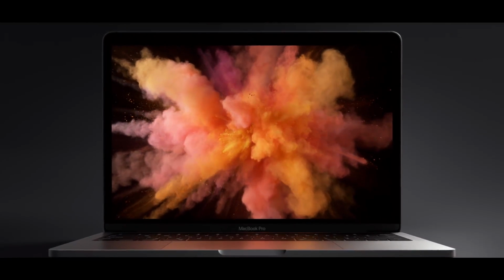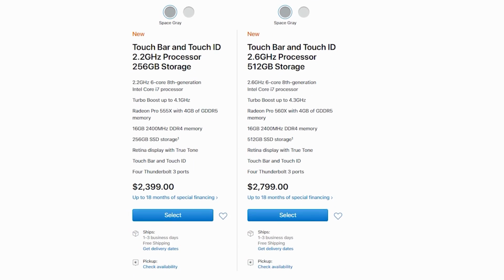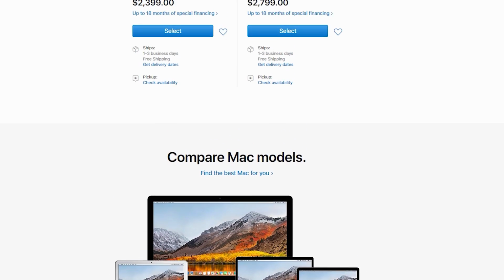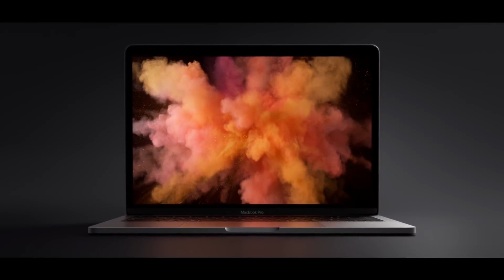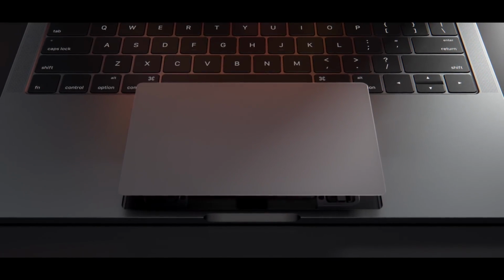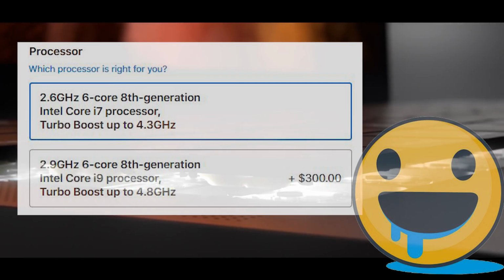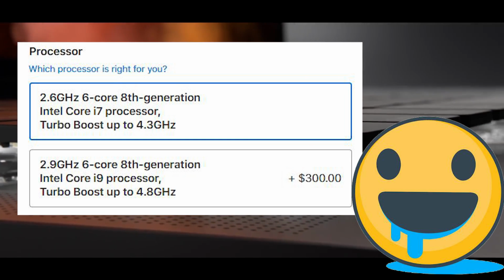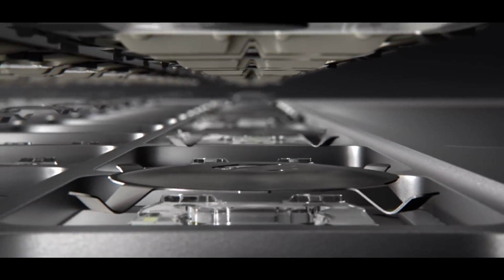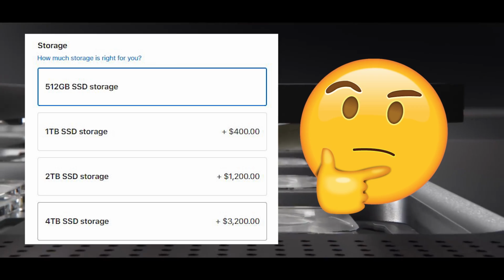Well, let's see. Both the 2017 and 2018 models have the same starting prices. $2,799 for the high-end version of the 15-inch computer, with a faster processor, a better GPU, and twice the SSD storage as the $2,399 base 15-inch model. Like last year, Apple also offers a $300 upgrade to an even better Intel i9 processor, and this time also a really sick storage upgrade to 4 TB, which costs $3,200. But why is this so expensive?